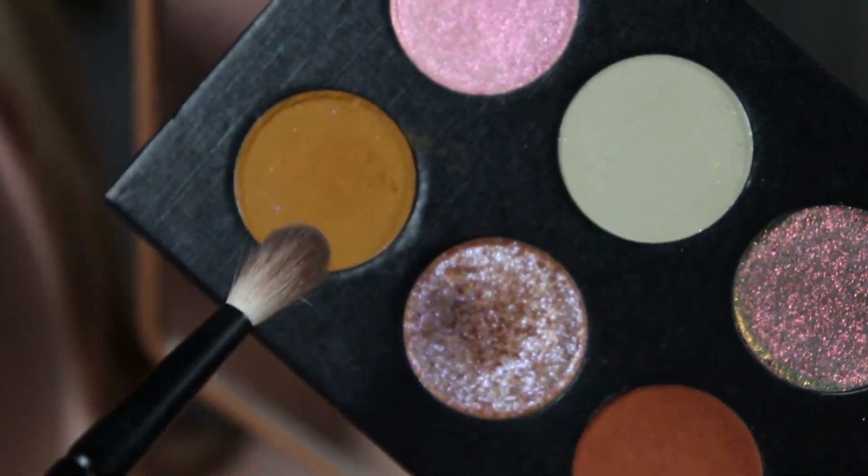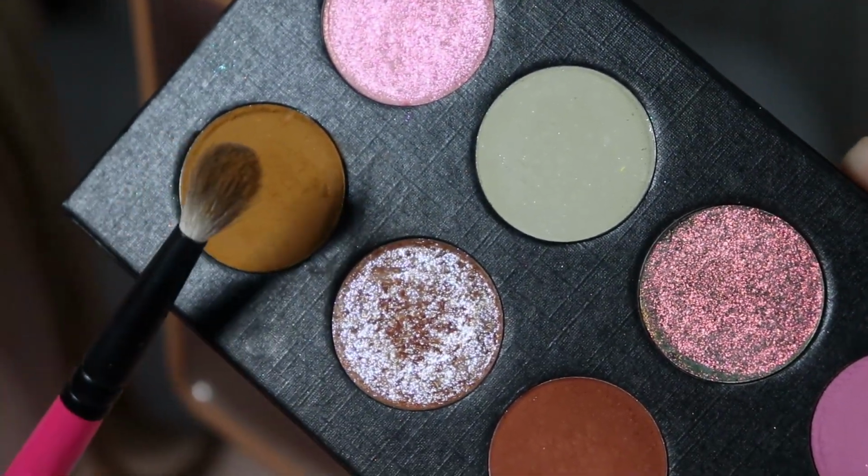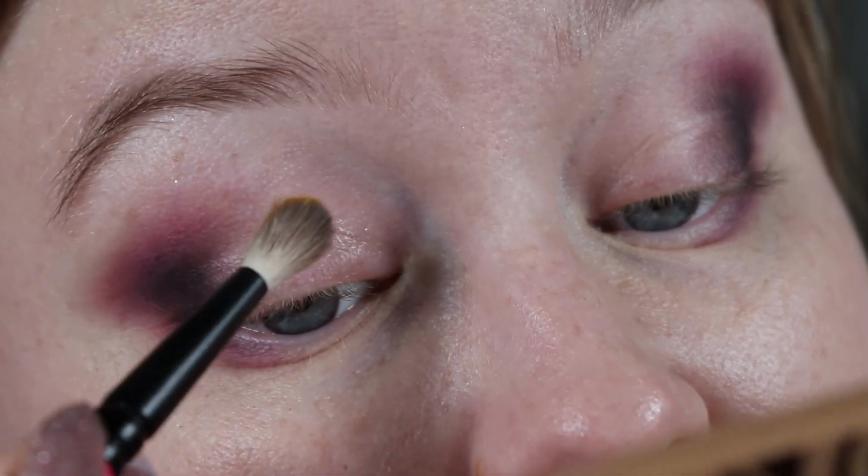So I decided to use this mustard tone, and I'm using my R102 brush from What's Up Beauty. And I'm probably just gonna apply this all over the inner parts of the lid.